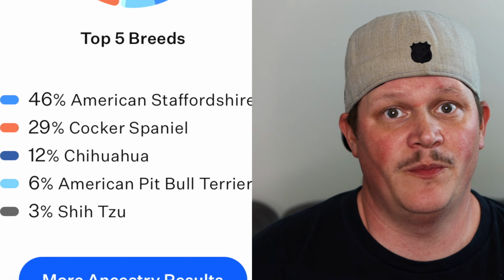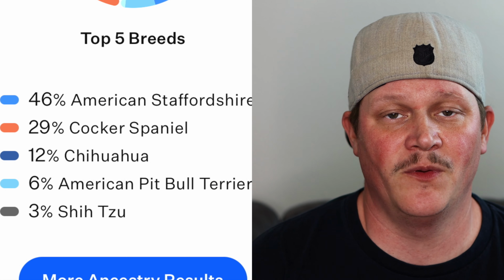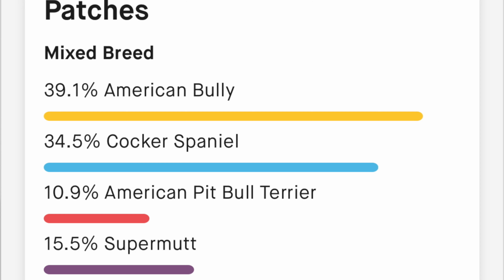Underneath that, there was a handful of different things. One said Chihuahua, there was another bull terrier, and then what was called Super Mutt, which is basically an amalgam of different breeds that are all just kind of usually mutted up together. So those aspects didn't really give much clarification. She's a mutt, but no Dalmatian.